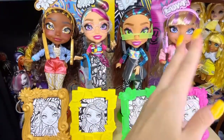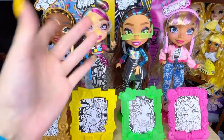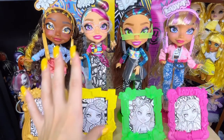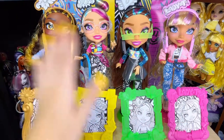Here are all of the Art Squad dolls unboxed. Huge thank you to Just Play and the Art Squad for having me to the camp event in New York City, where I got all of these awesome dolls. And please go check out my other videos unboxing everyone and reviewing everyone, way more detailed.